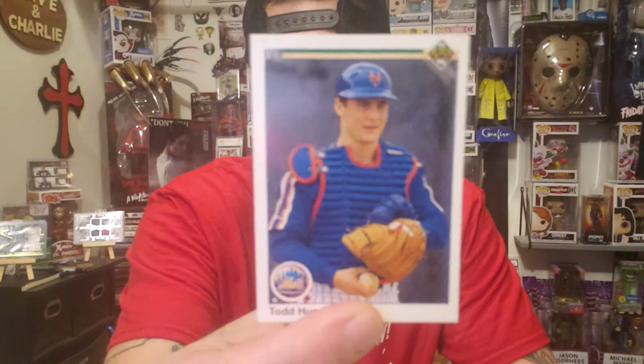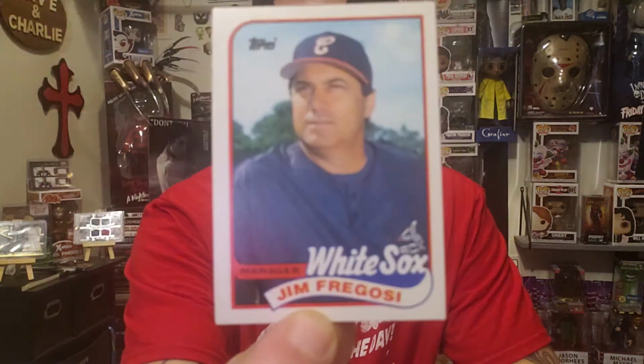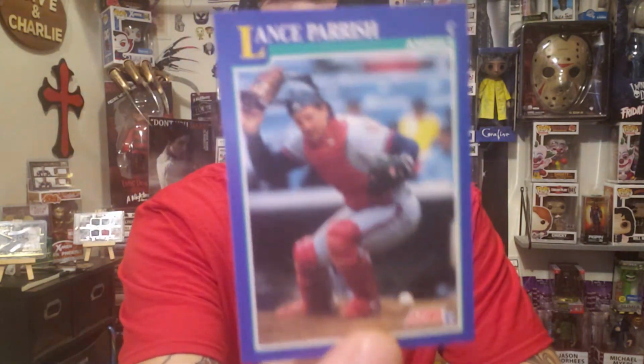Todd Hundley, 1990 Upper Deck. Martin Prado from the Miami Marlins and Topps there. That's a nice card there. White Sox, Jim Fregosi, manager there. Yeah, it's a good one. I like those manager cards too for some reason. I don't know why. Lance Parrish, Score '91. I love how he's all over the place with it. So that's very cool. I do like that because I like looking at old ones and new ones. You know, it's just nice, a little bit of a change.